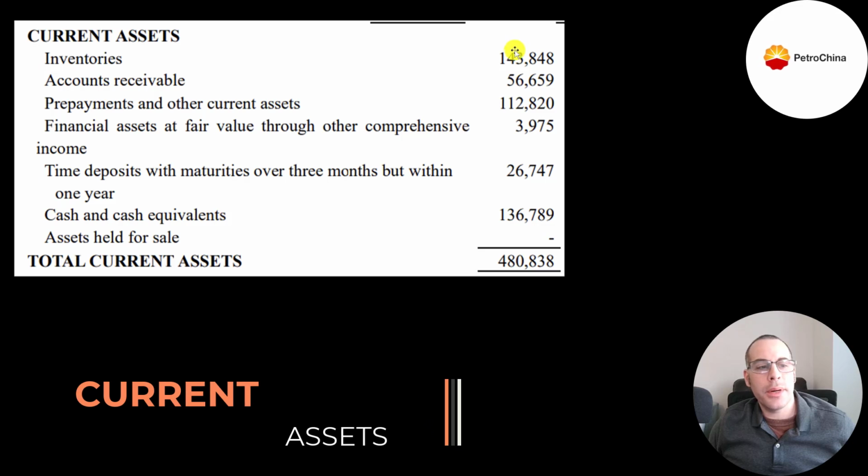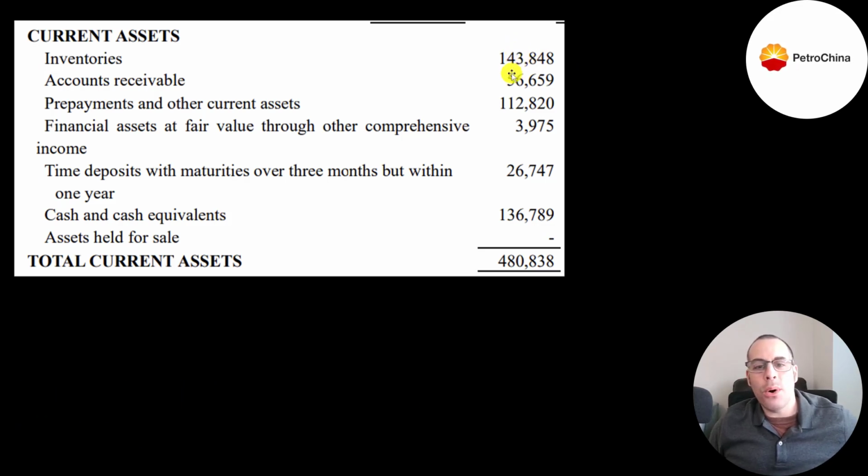143 billion of inventory, 57 billion of accounts receivables. This is how much money others owe them. 113 billion of prepaid assets. This is when a company makes an advance payment for a product or service they're going to receive in the future. They have 4 billion of financial assets at fair value through other comprehensive income. These are securities they hold that they label available for sale, which means they don't expect to hold these securities until maturity. 27 billion of short-term bank deposits and 137 billion of cash.